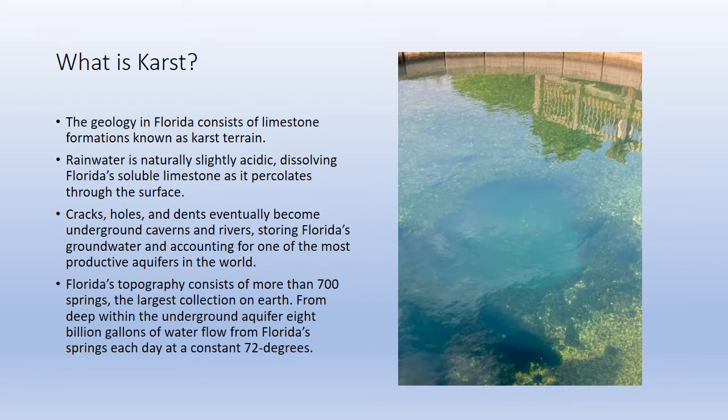Now, karst topography is a limestone or other carbonate-type rock that dissolves. So, typical of karst topography are springs and caves and caverns. They are also accompanied by an extensive aquifer. The water that dissolves them is generally slightly acidic, and it bubbles to the surface. That's called artesian when the opening is below the water table. So Florida has one of the most extensive and productive aquifers in the world, and there's more than 700 springs in the state of Florida.